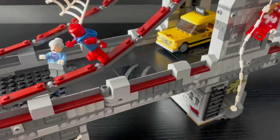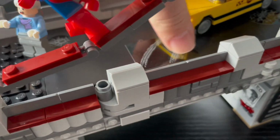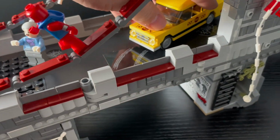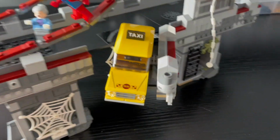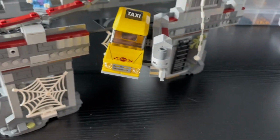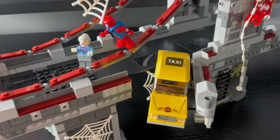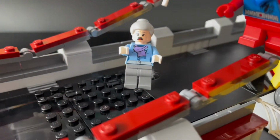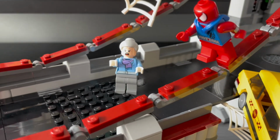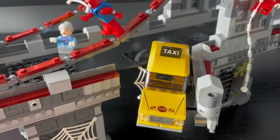Let's take a look at this. So let's just say you're driving your taxi over here. And, oh, no, there's these stickers here to signify that the taxi's going to break through the wall. You can do this, and boom, boom, boom. Goes as planned. The taxi gets caught in the spider web, which is really awesome. So Scarlet Spider or Spider-Woman or Spider-Man could web that up and save the taxi, which nobody's driving. And I tried putting Aunt May in, but her hairpiece is too tall. So I think you need a hairpiece like Kraven the Hunter or just no head attachment. But yeah, this is a really nice detail.